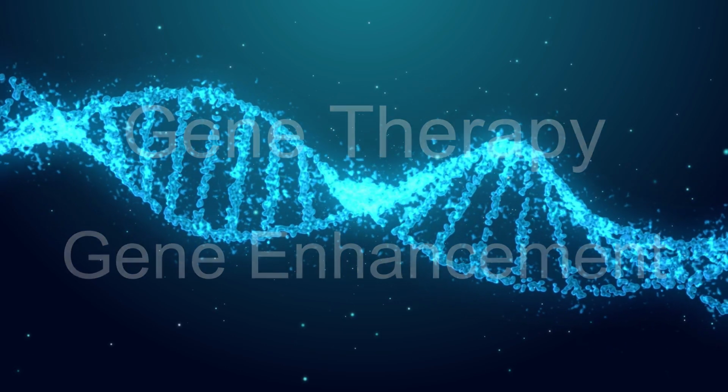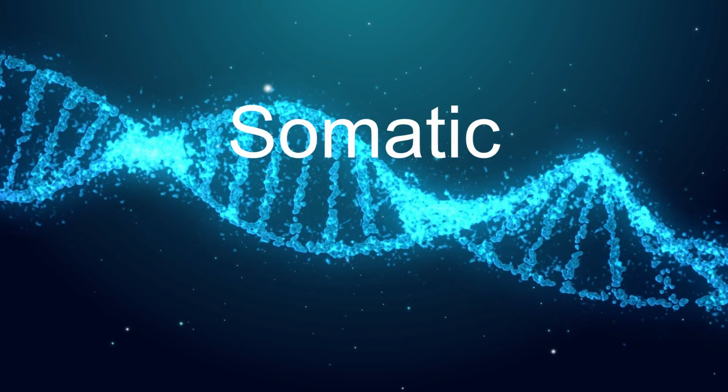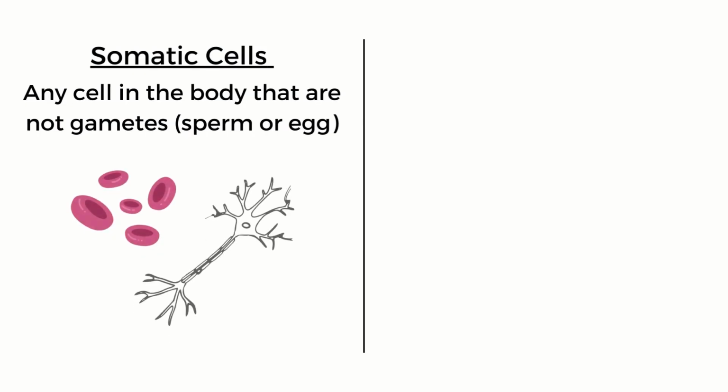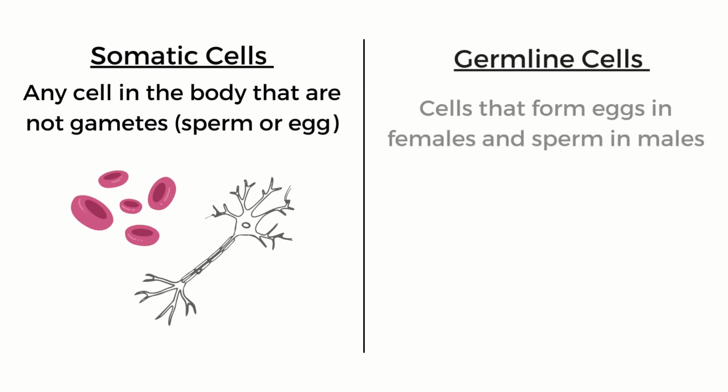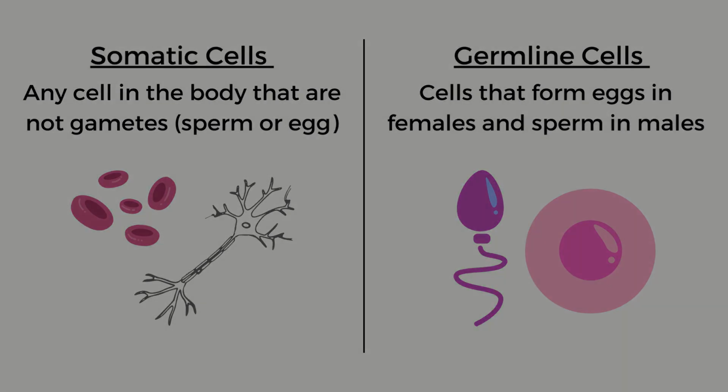One area of controversy is the type of cells being edited, whether it be somatic or germline cells. Editing somatic cells, which are non-reproductive cells, is generally considered ethical, as the impacts will not be passed down to future generations. However, editing germline cells, which are reproductive cells, is generally considered unethical and immoral, as the changes will pass down to future generations.